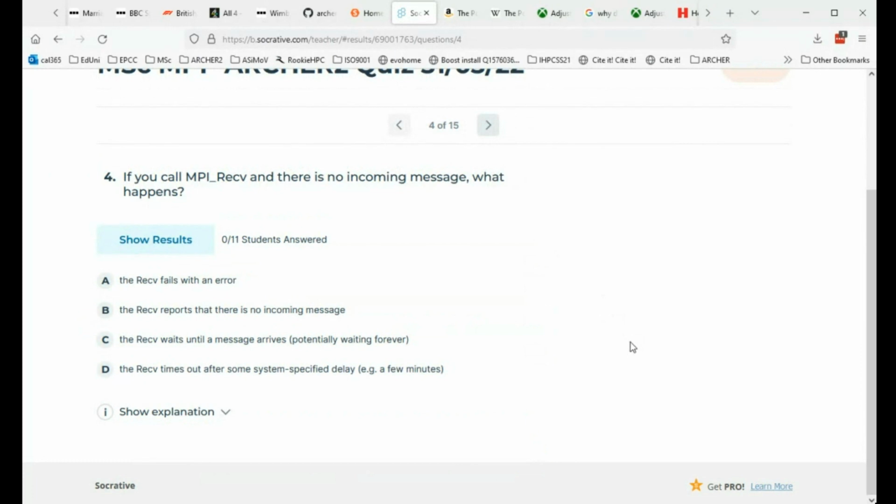So, interesting question. If you call MPI receive and there's no incoming message, what happens? Again, when there was more than one message passing system, there were different choices from different systems.